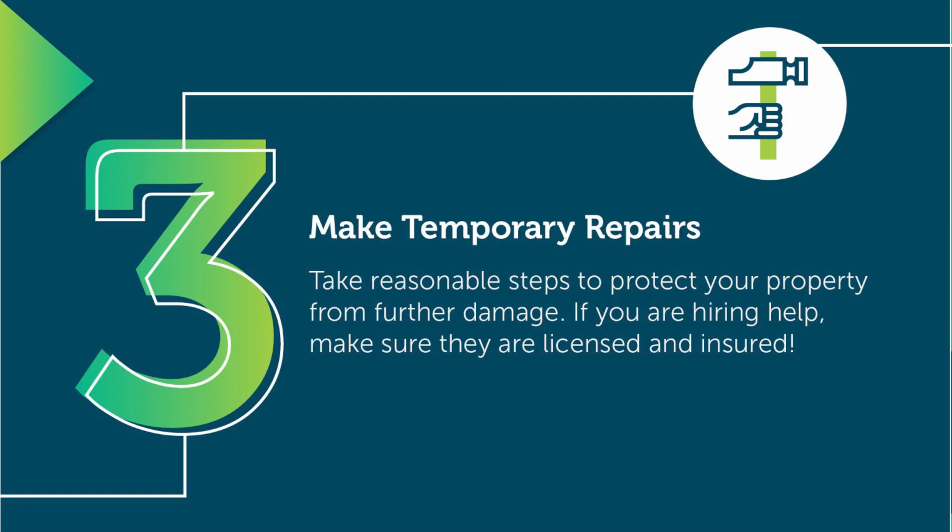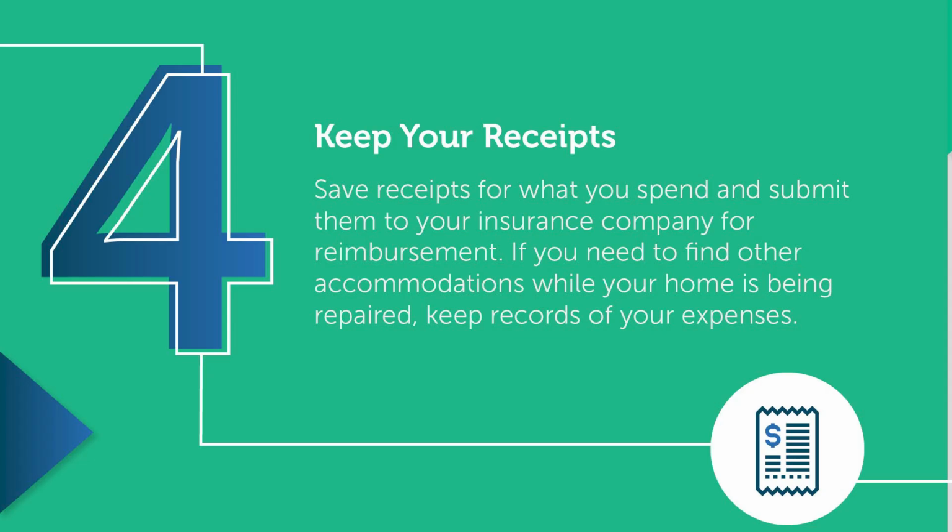Third tip, make temporary repairs. Take reasonable steps to protect your property from further damage. Fourth tip, keep your receipts. Save all of your receipts for what you spend and submit them to your insurance company for reimbursement.